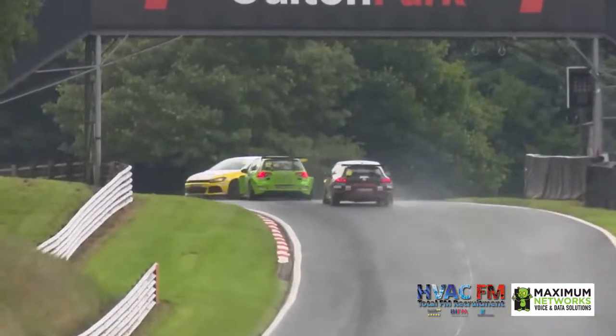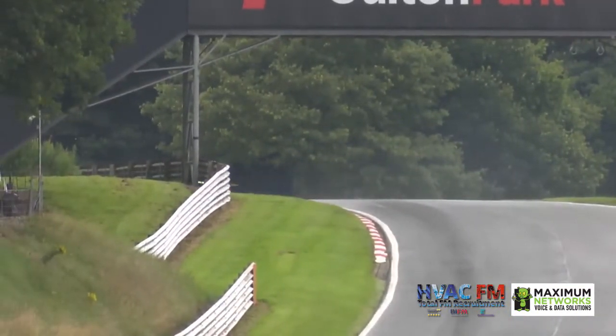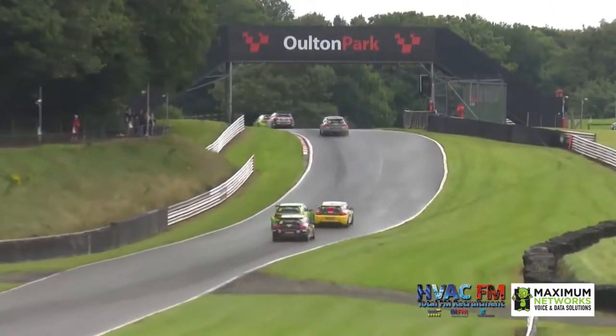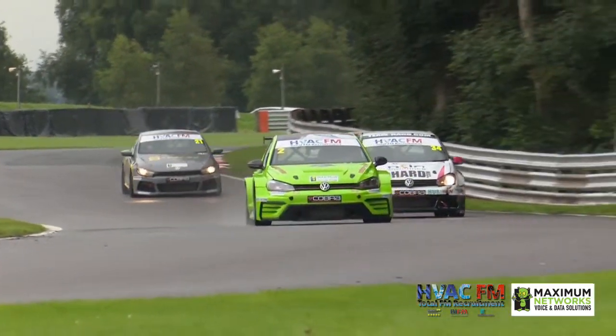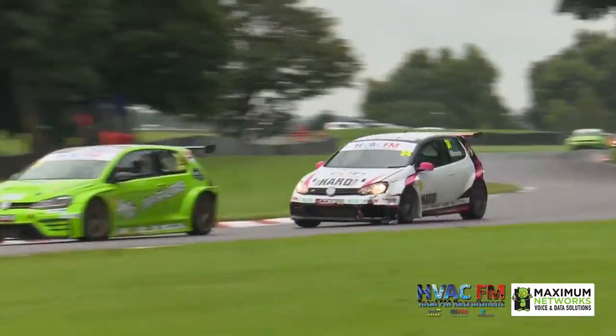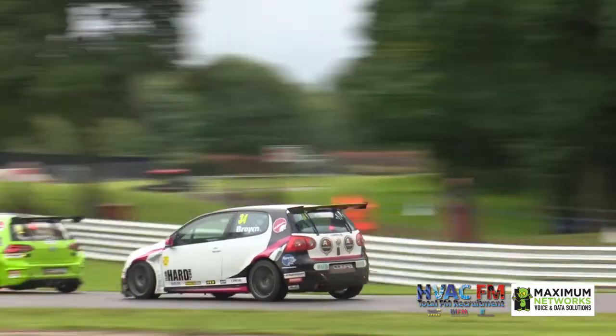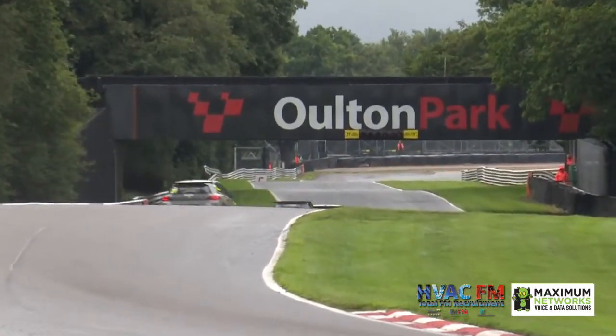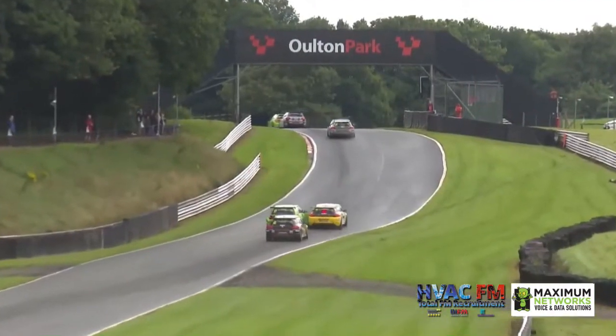They make contact. Oh, Liam Griffin is sideways at Clay Hill. That is a really dangerous place to be making contact. Griffin, I think, managed to save that. Here's the, well, we might see a replay, we might see a car in the barriers. I think Griffin, with all of his years of experience, was able to save that slide, but that was just unnecessary contact really at one of the fastest parts of the track.